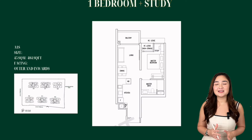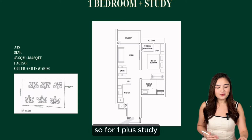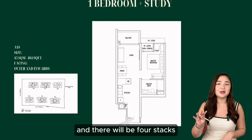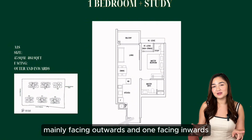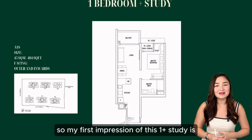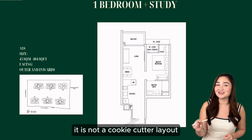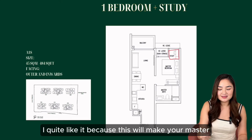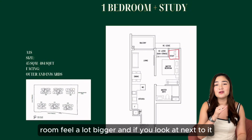Let's look at the layout starting with a 1+ study. So for 1+ study, you have just one layout, which is 484 square feet, and there will be 4 stacks, mainly facing outwards and 1 facing inwards. So my first impression of this 1+ study is it is not a cookie cutter layout. Now if you look at where they place the study, I quite like it because this will make your master room feel a lot bigger.